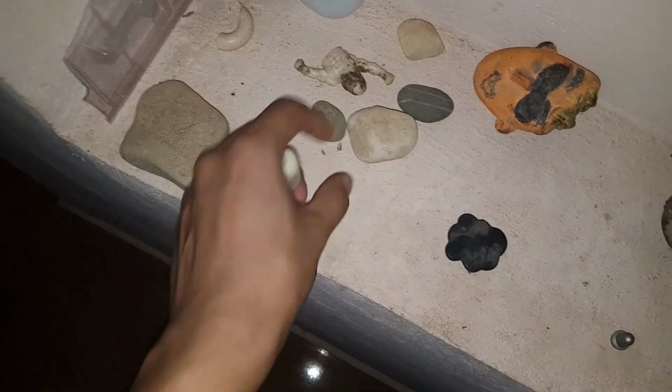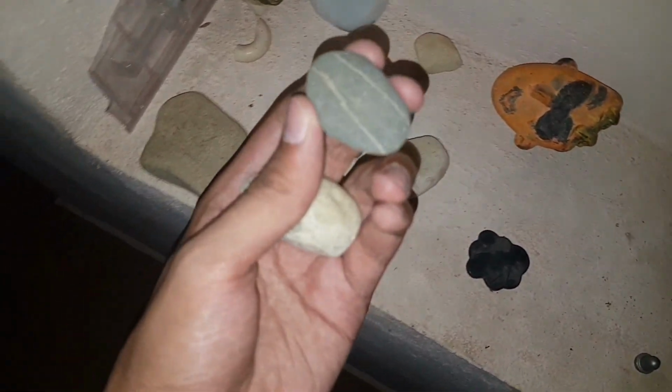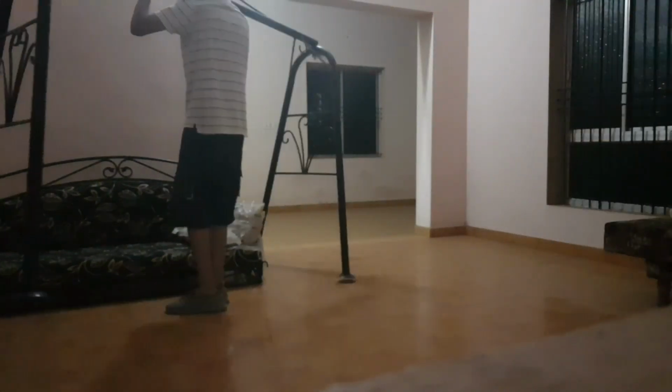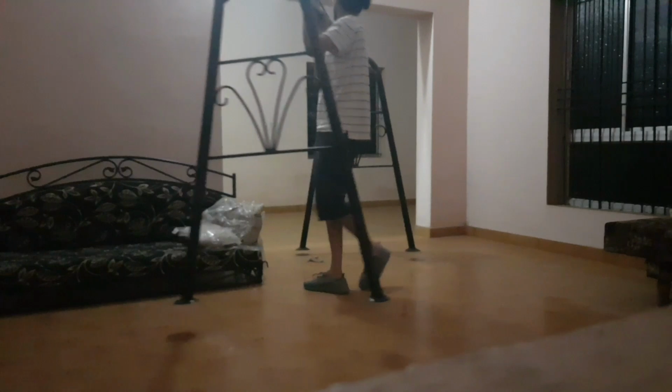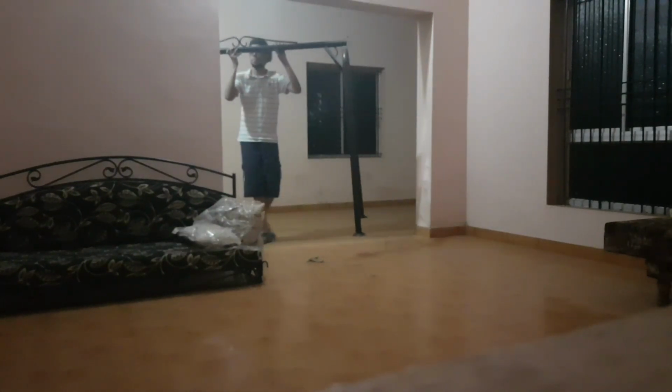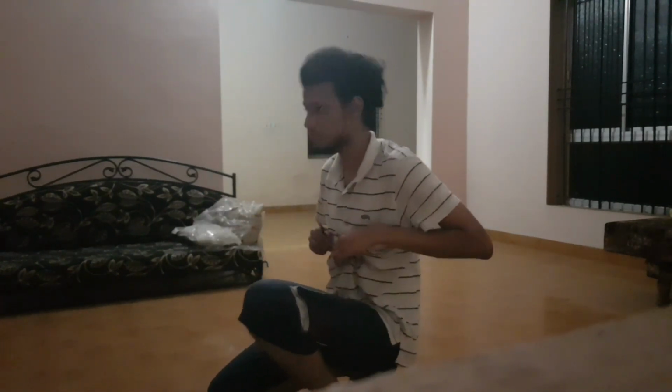I found some random pebbles and rocks which were there, and I decided to use them as placeholders for my phone. I only needed this sofa partition of this swing and decided to move this overhanging pole out of the frame. It was heavier than I thought.